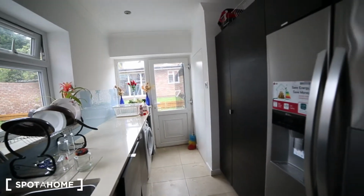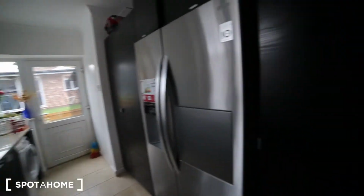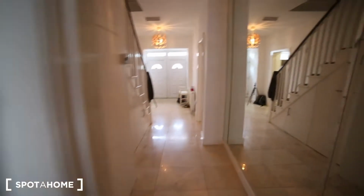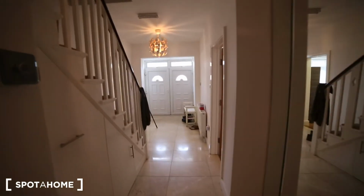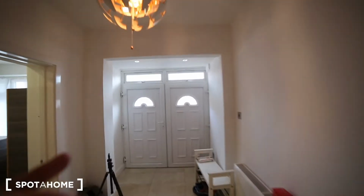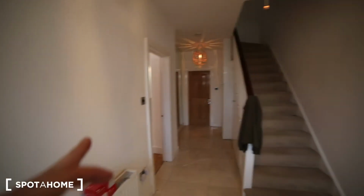And we have a door there to the patio as well. We have a lift, but it's not operating now. And then that's the main entrance of the apartment. That's the main door. So as we get in, we have bedroom 1 here and bedroom 2.